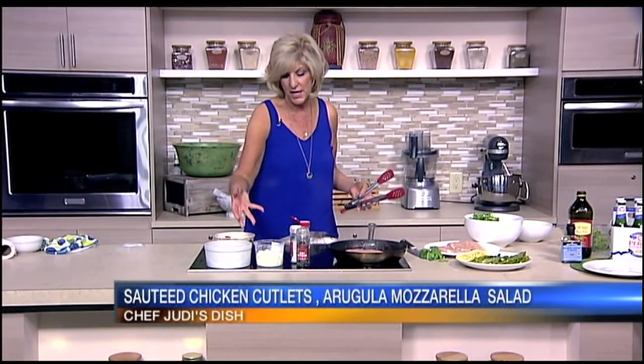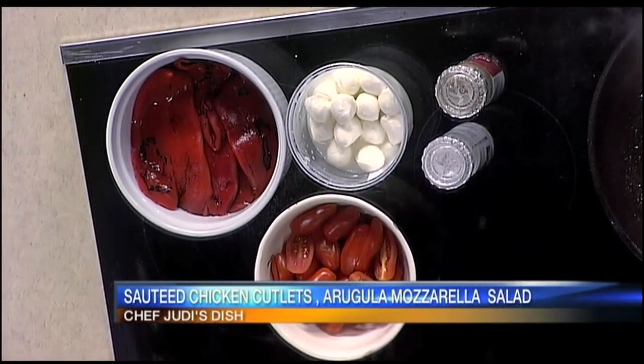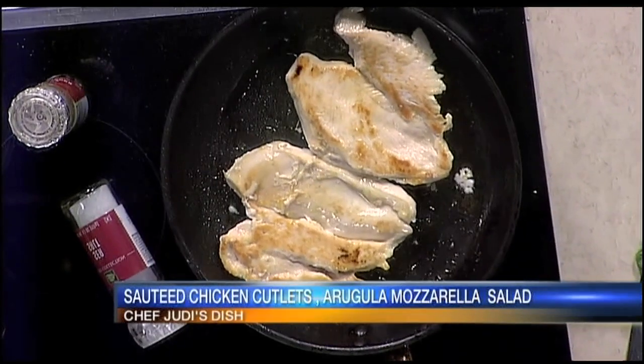I have some small mozzarella balls. These cost about $4.50 in a container. And I have some organic grape tomatoes. So look at that. The chicken breast, that's perfect. That's just what we're looking for.